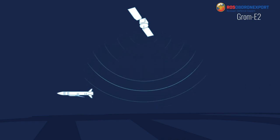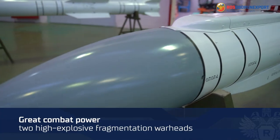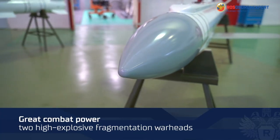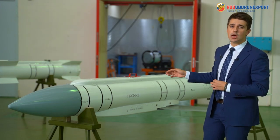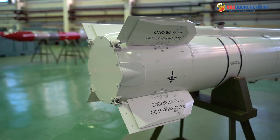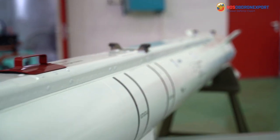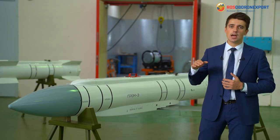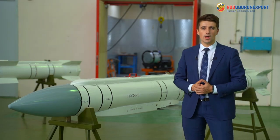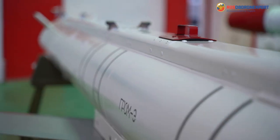satellite navigation systems. It has increased combat power due to fitting out with two high explosive fragmentation warheads with a weight of 315 and 165 kilos. The total weight of the Grom-E2 warhead is about 80% of the glide bomb total weight. Suspension and application of the Grom-E2 glide bomb, as well as emergency discharge, are carried out with the help of an aircraft launching or ejection devices.